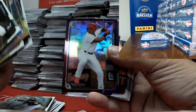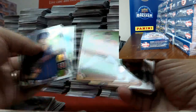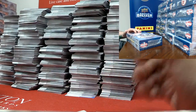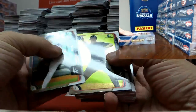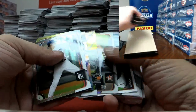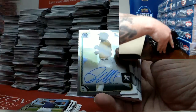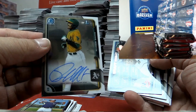That's a purple Nick Plummer. Purple refractor. Got back-to-back inserts there. Autograph, Richie Martin. Richie Martin, base auto. Not Ricky Martin, Richie Martin.